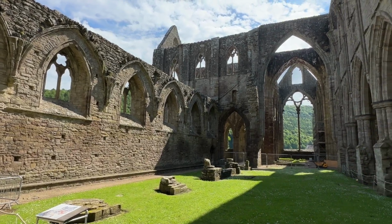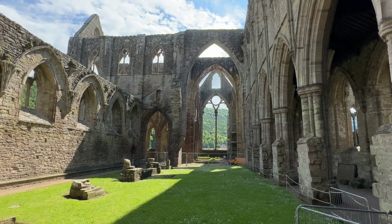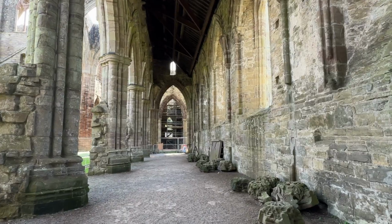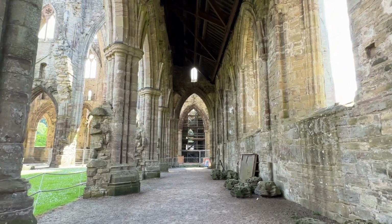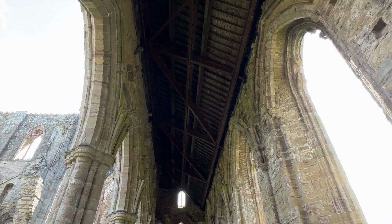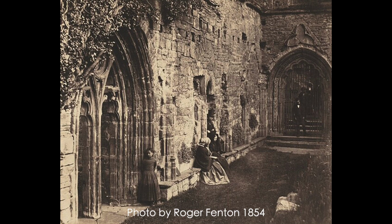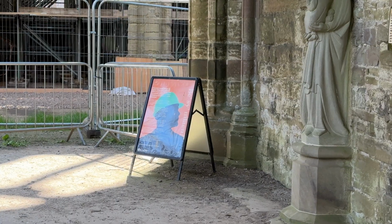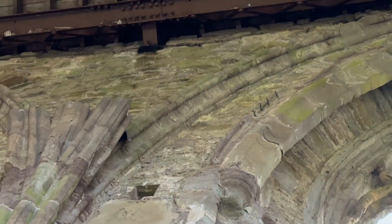You can imagine how this looked before the restoration began, covered in vegetation, ivy, and better still with its roof prior to the Reformation. It would have been simply magnificent. Vegetation can be seen in this photo by the great photographer Roger Fenton 170 years ago. And indeed in paintings by artists like Turner.